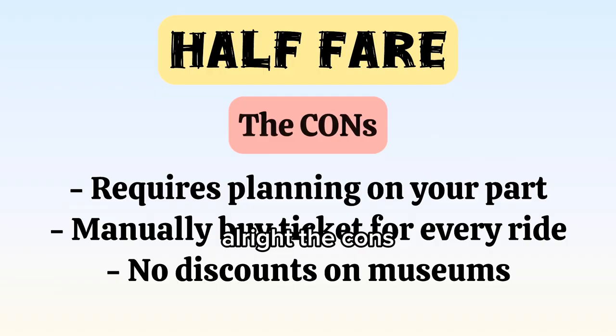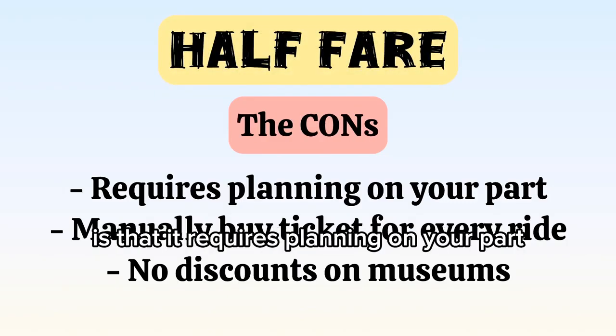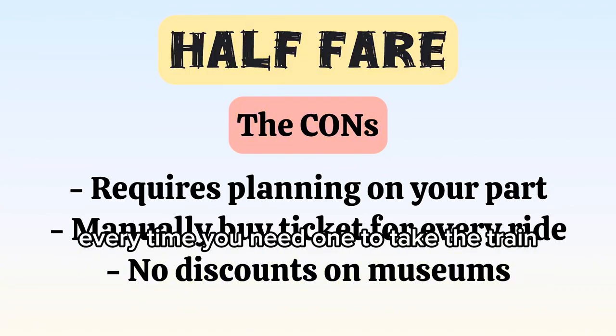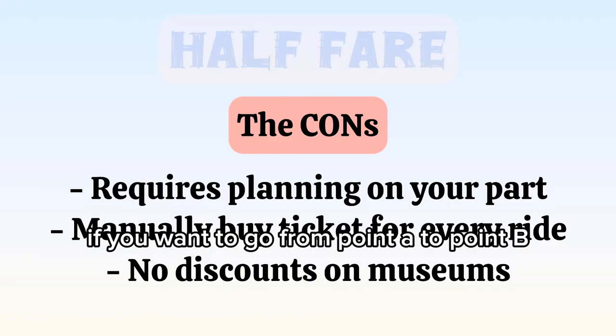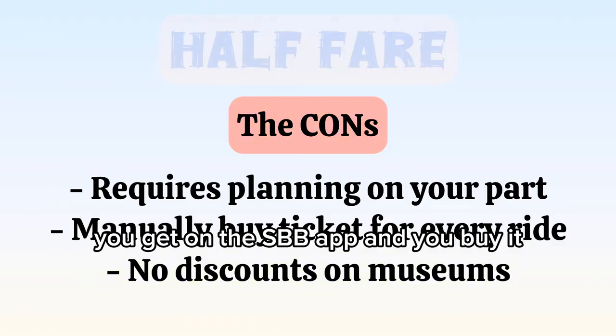All right, the cons, or the bad thing about the Swiss Half Fare Card, is that it requires planning on your part because you will need to buy a ticket every time you need one to take the train, the bus, or the boat. In other words, if you want to go from point A to point B, you get on the SBB app and you buy it.